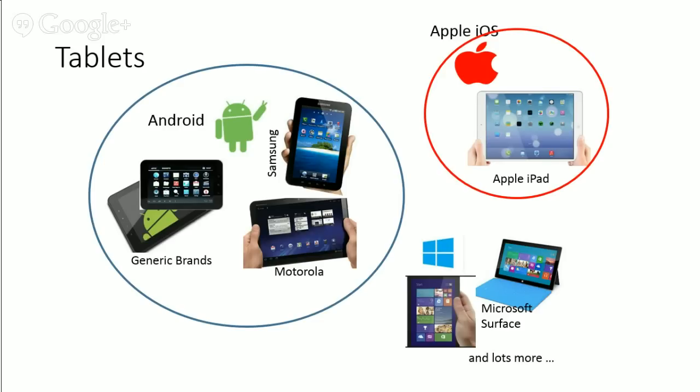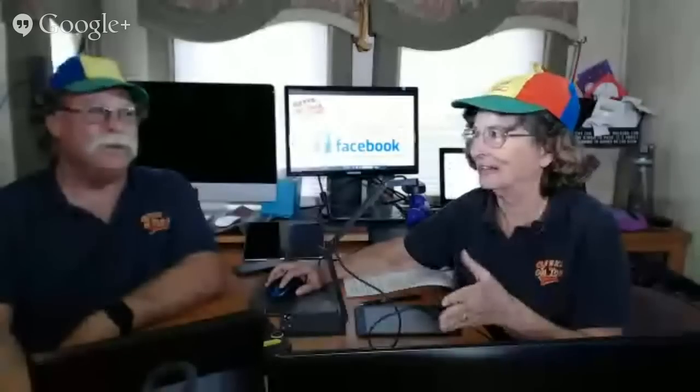Now, some people point to a tablet and they say it's an iPad. No, an iPad is an Apple tablet. But it has kind of become a generic term. Yeah, but it's really wrong. Really wrong, I agree. When people say, I have an iPad, I give them instructions based on the fact that they say they have an iPad, an Apple device. If what they actually have is an Android tablet, the instructions are very different.